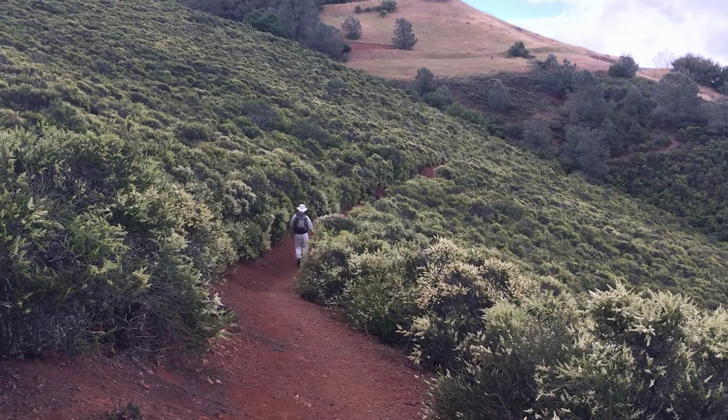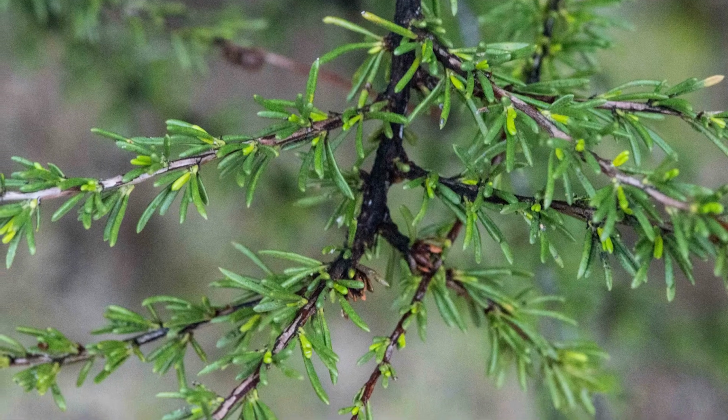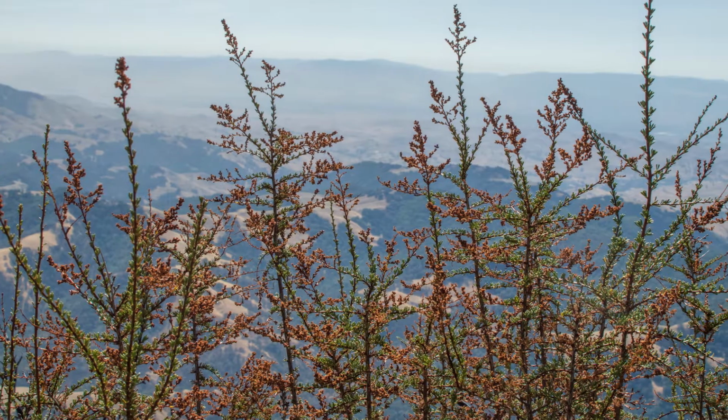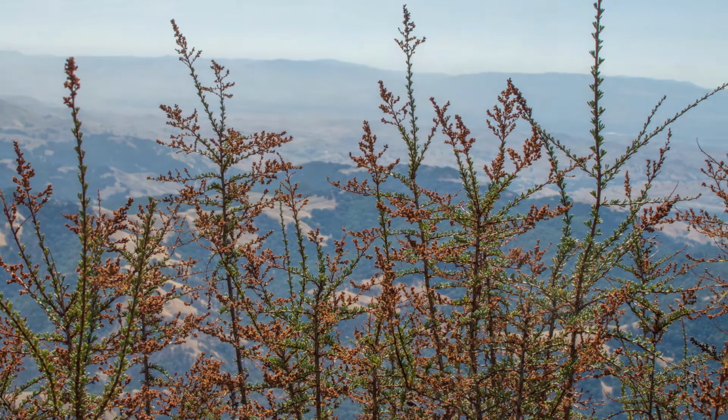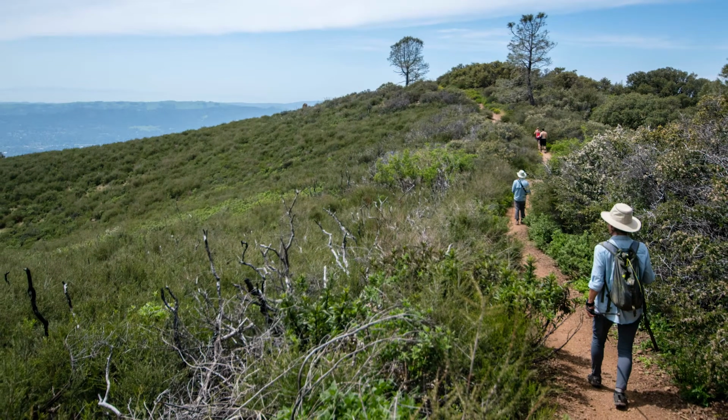It forms a head-high curtain that's nearly impenetrable to humans, with needle-like leaves, white flowers in springtime, and rusty seeds in the fall. Hikers may feel indifferent to its charms, until they see what happens after a fire.